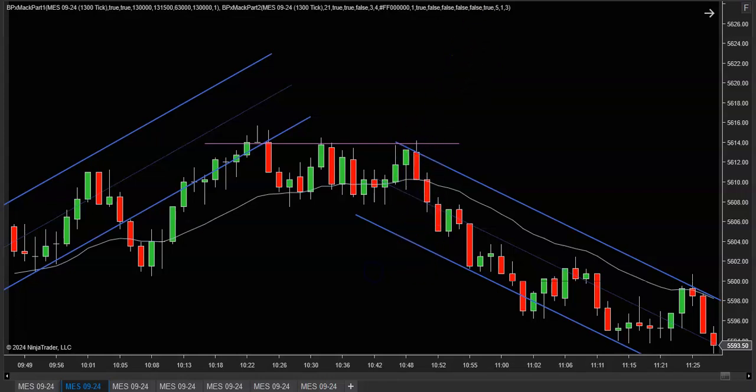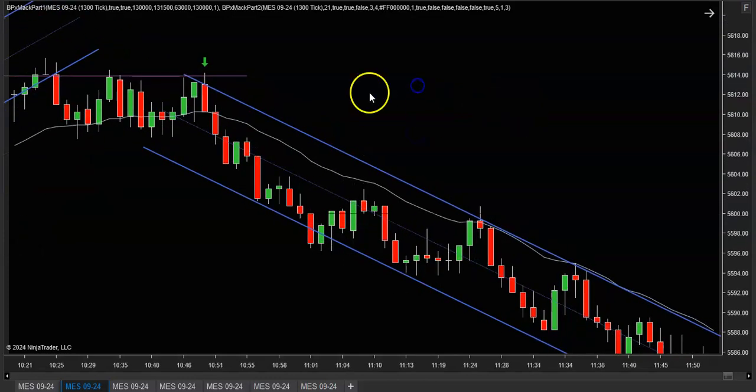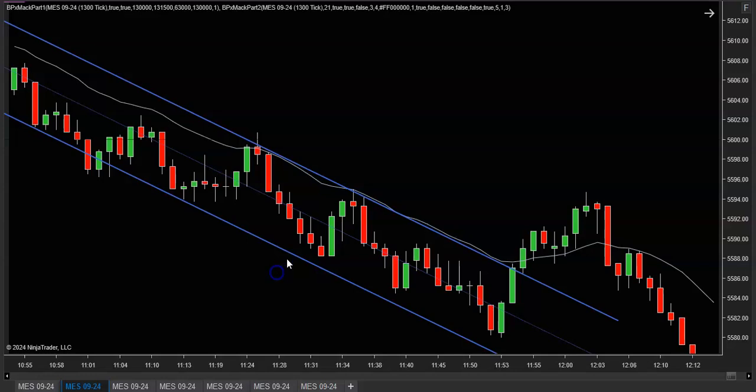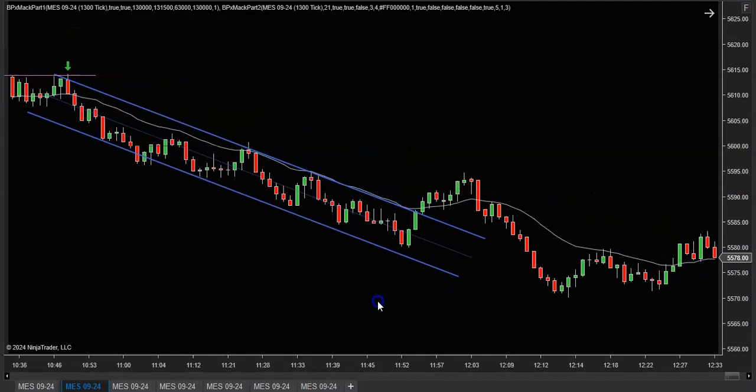That's technically a second entry short. I just don't like entering with the market order right there. I'd probably want to be getting a limit order above that bull bar. Boom, lower high. We're in this channel now. You can find it off the lows probably. No real great entries in here, but you might enter on this one, just sell the close, and just ride it out.